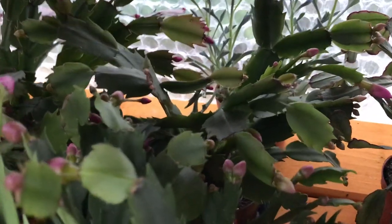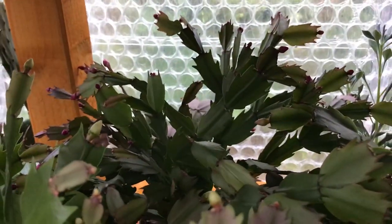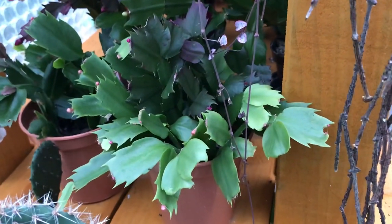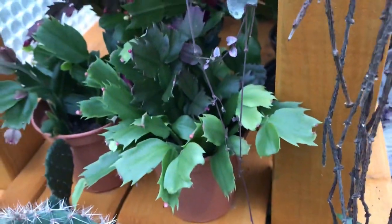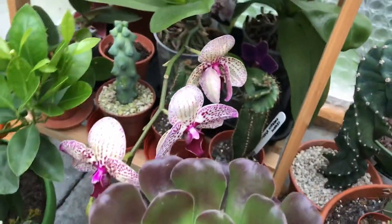Behind that one there, it's a mix of red and white. I put them together, red and white. And that one is red, and it's also full of buds. And I have a little pot in here, mixed colors: orange, red, white, pink. I put them all together in one pot. They're just cuttings, and as you can see, the cuttings are no longer cuttings. Yeah, and I have an orchid there.